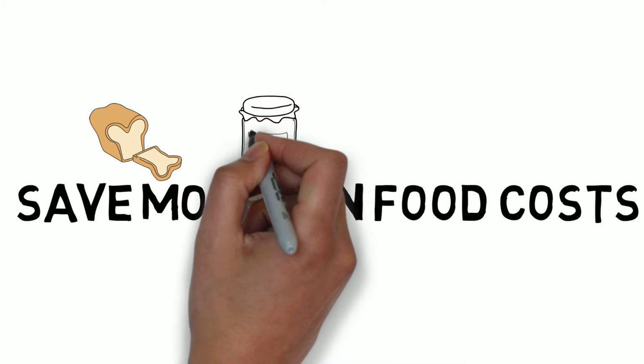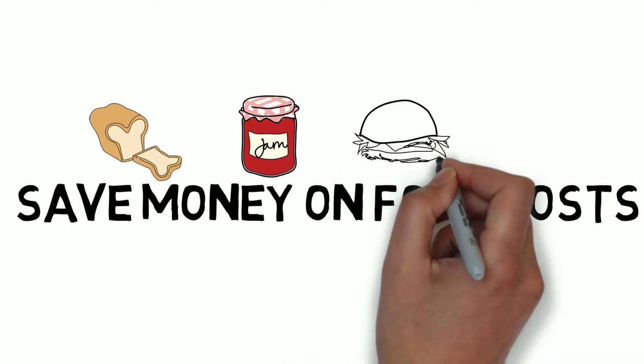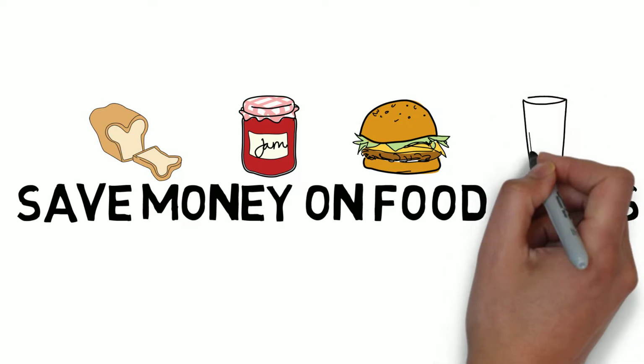Food is something that we call a recurring cost, meaning every single month you're going to have to pay and pay and pay. So, despite having to pay for food, what are some ways that we can reduce that cost and keep some of your hard-earned money in your pockets?